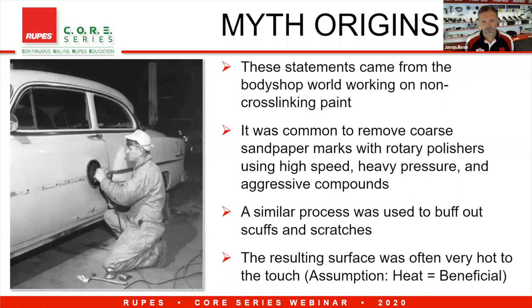Now, the only type of polisher used back then was a high-speed rotary polisher. You needed a very aggressive compound, often referred to as rocks in a bottle, and you needed to lean into it with a lot of pressure. Now, this process would certainly remove the sanding scratch, but the result would be a hot surface. And in scientific discovery, there's a saying that correlation does not equal causation. Just because something appears to be some way doesn't mean it is. That's why we have to investigate this myth. But you grind away at the paint, it gets very hot, the scratches are gone. It's very easy to say A equals B. Heat equals scratch removal. So this is the assumption and probably the origin of this myth.